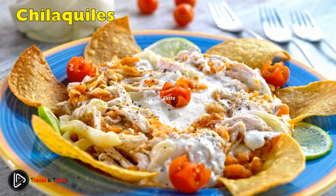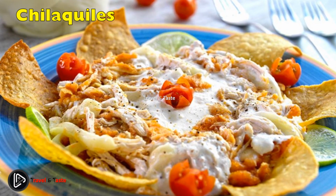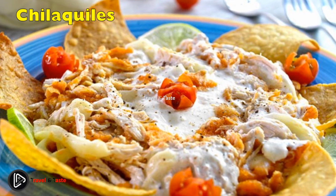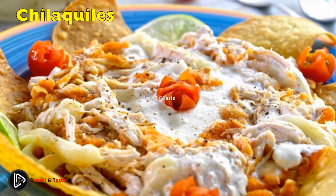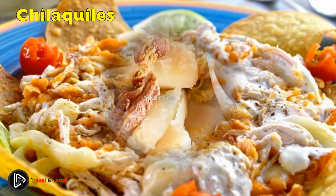Chilaquiles. Chilaquiles is also known in Mexico, but cannot be missing in this list since it's a Honduran favorite as well. The preparation of Honduran chilaquiles is very similar to other fried dishes, with a topping of cabbage, sauce, and cheese. It is also usually served with pork rinds.